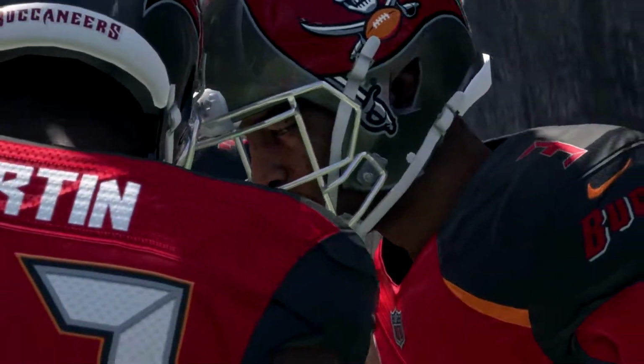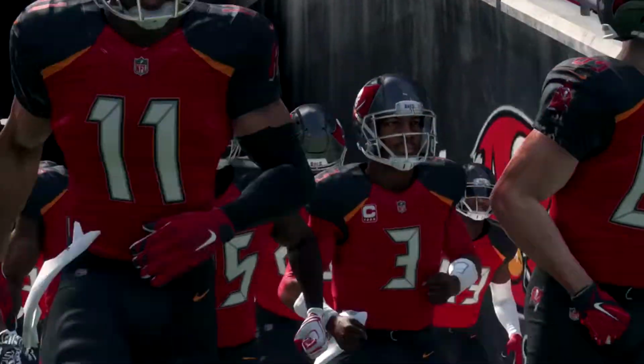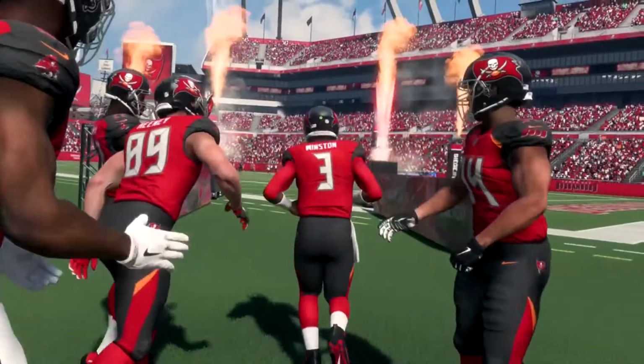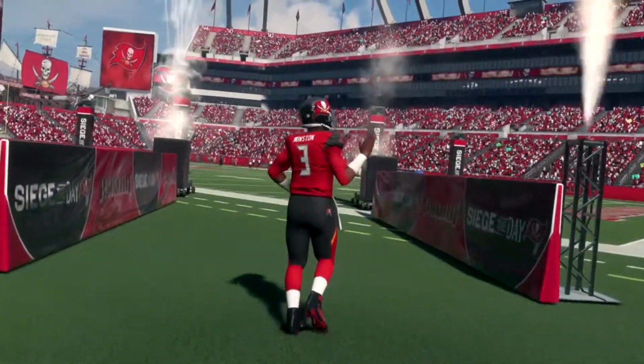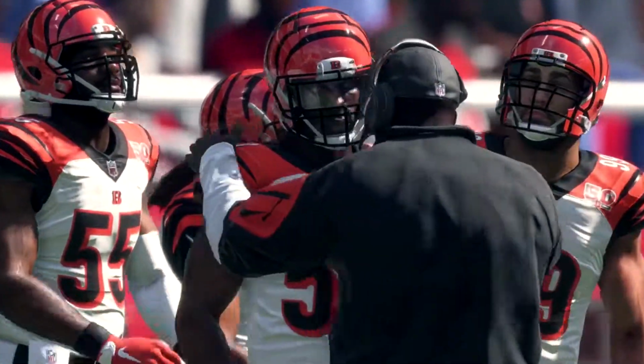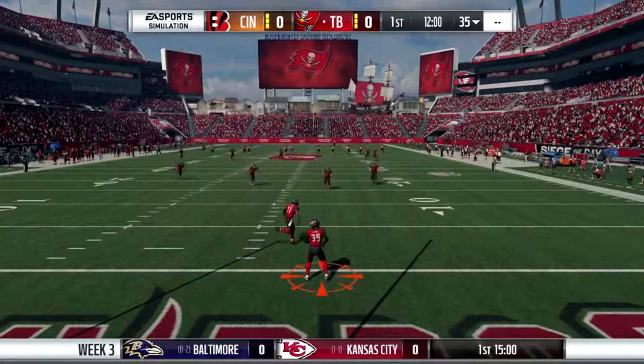Callahan's a bit more scrappy. He's not as tall, but he is scrappy, and I like him in that slot position. We did pay him pretty good money going into the off-season free agency, but I feel comfortable with what we have here. So we will give the kickoff to the Tampa Bay Buccaneers.